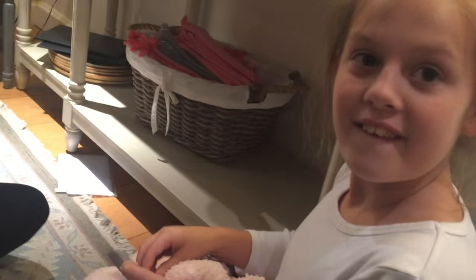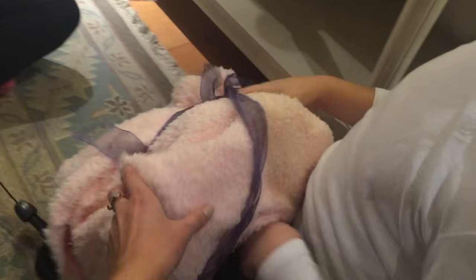Hey, hello, oh, little boy! What have you got there, Olivia? This poncho thing. Let's feel it. Oh, it's very soft. You have to put it on so we can see it. Dex is loving it.